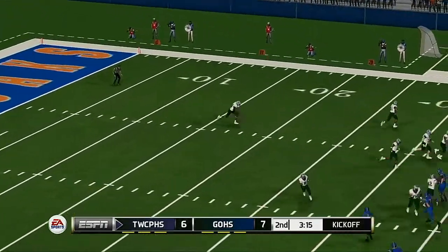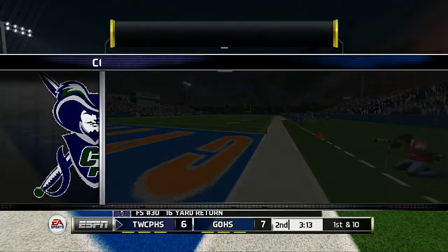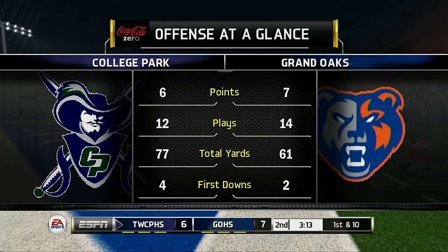And it looks like they're ready for the kickoff. He's out to the 30. They'll bring him down at the 29. This offense is just going to be kicking themselves. They're moving the ball very well.